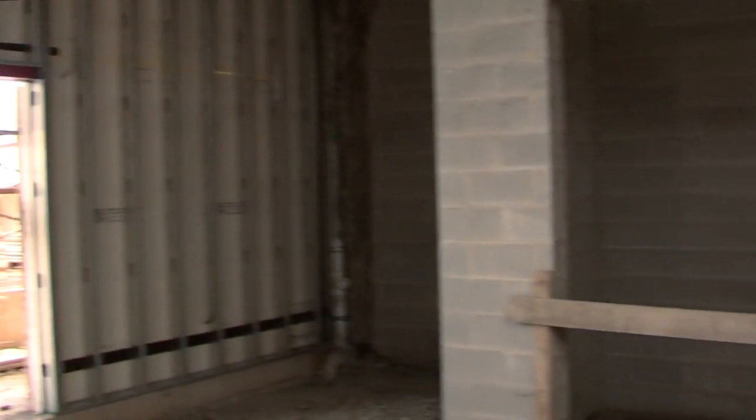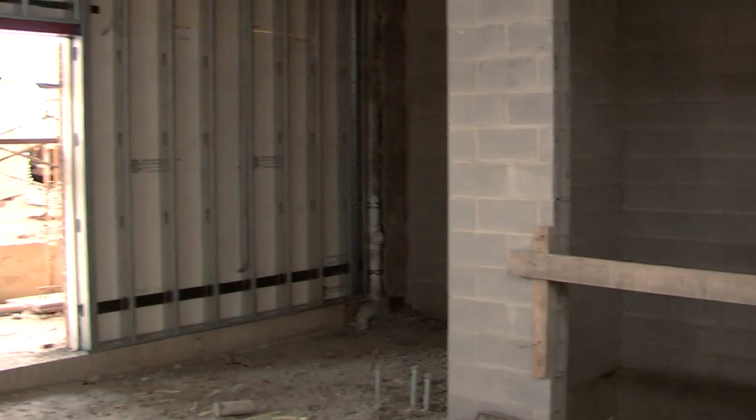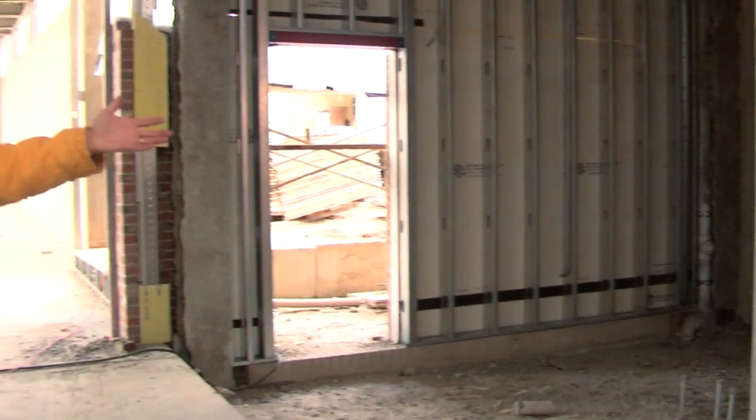this space. Over to my left, we have a secondary entry that comes directly into this lower level from the handicap parking outside, and we have the presence of an elevator that will move individuals from this level up to the plaza level through the connector and throughout the main part of campus.